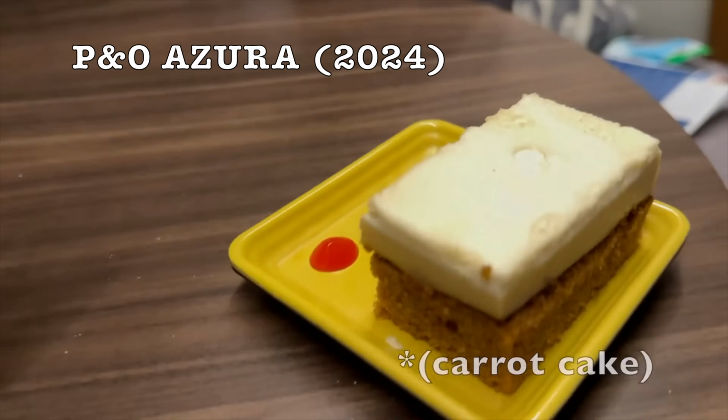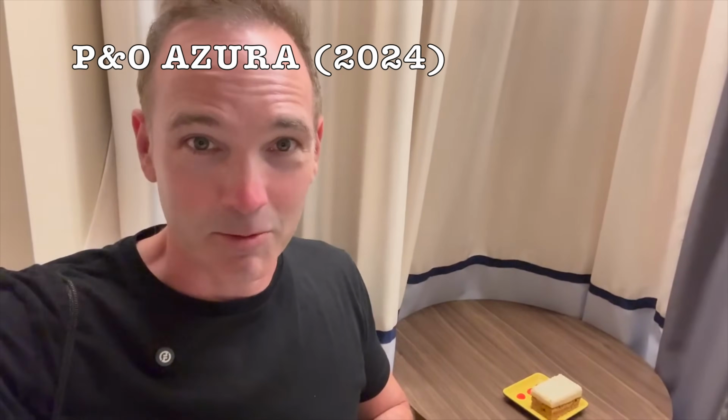Not going to lie, on our first P&O cruise on the Azura 6 months ago, we really didn't like the cruise. Let's see if you screwed this one up. I'm just doing this for a taste, for scientific purposes. But now we're here, on the P&O Iona. Is it going to be any different?